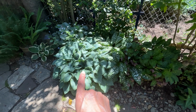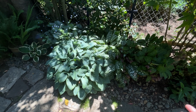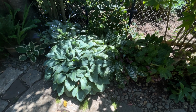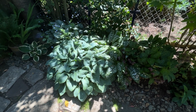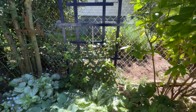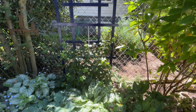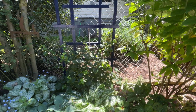This hosta here, I'm not 100% sure of the type of hosta that is. If you guys can help me identify it, that'd be great. I've had it for several years. The snails have chomped on it and tore it to threads over the past few years, but decided to leave it alone this year, which has been fantastic. This is a perennial hydrangea. I planted it here last year, and this will become a vigorous grower probably in the next year or 2. And then it will add a nice privacy fence for me over in this area.